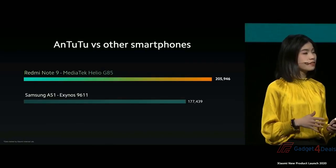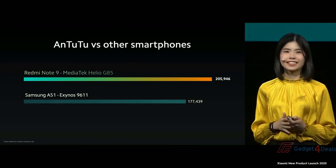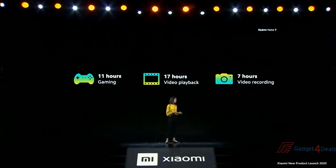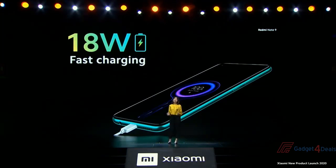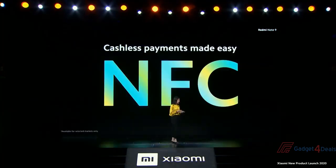We ran it up against some of the popular smartphone competitors, and we could see that it clearly outperforms by a huge margin. Redmi Note 9 also comes with a huge battery that'll easily last you for more than 2 days of use. Some people like to describe this as insane battery life. So you get 11 hours of gaming, 17 hours of video playback, 7 hours of video recording. It's truly a battery powerhouse. And to top it off, Redmi Note 9 also includes 18-watt fast charging, and the fast charger is also included in the box. NFC support will be available for selected markets.